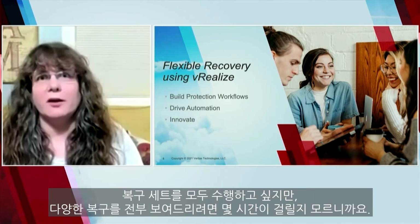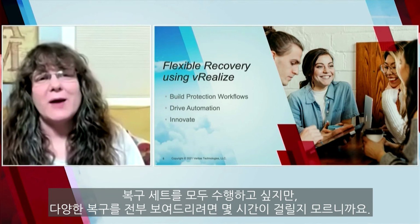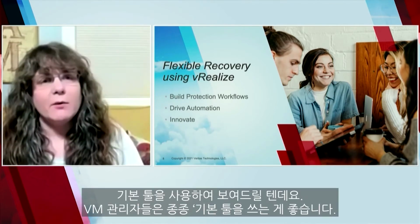If we want to do all the recoveries, we could be with you for hours showing you all the different recoveries that you have available to you. But we wanted to pick one. So we're going to do a flexible recovery, and we want to show it to you using native tools.